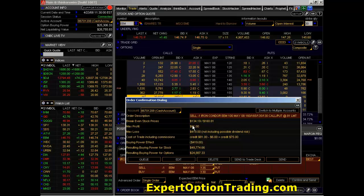That's a pretty good return on your investment. That's about a 20% return in just a couple of weeks before the expiration of these options. So that's not too bad.